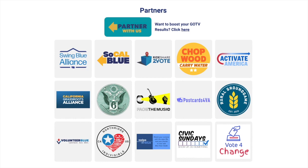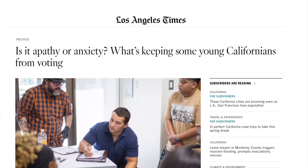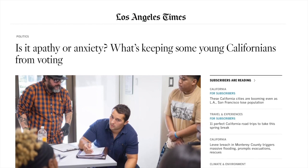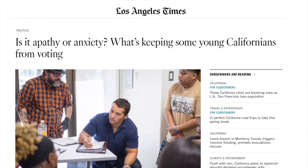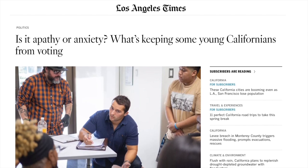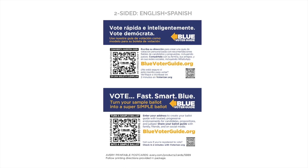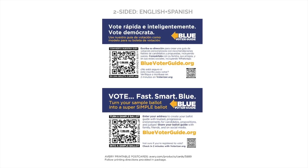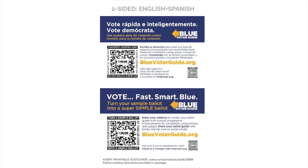You can boost your GOTV efforts by becoming a partner too. It works. When we registered young voters in California's Central Valley, we encountered youth who were afraid to register because they thought voting was going to be too hard. So we told them about Blue Voter Guide and gave them postcards with our QR code on it. The result? They registered because they knew Blue Voter Guide would have their back when it came time to vote.